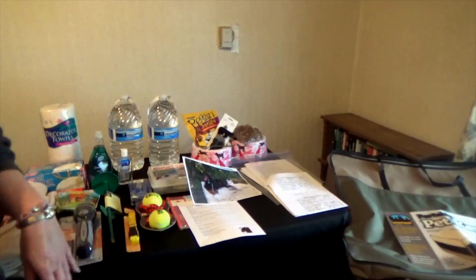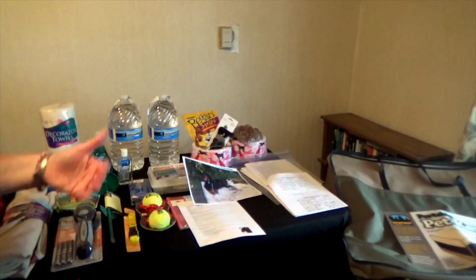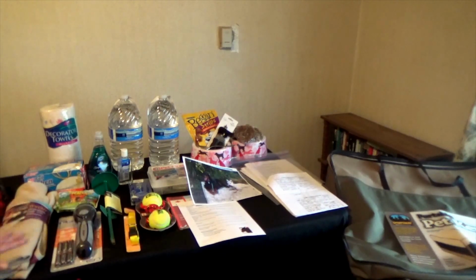The portable pop-up crates, as you can see, that thing is huge. A large crate for this dog would be very hard to carry. That one's not. Make sure that your pets are microchipped and identified.